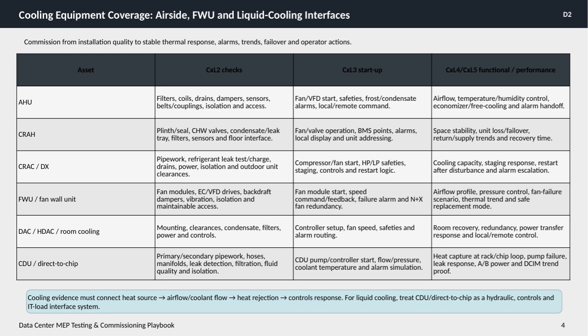We confirm safety functionality like frost or condensate alarms and test local and remote commands to confirm proper integration with the building management system. At the highest levels, CxL4 and CxL5, we focus on functional and performance commissioning. This includes verifying airflow rates, temperature and humidity control, free cooling economizers, alarm escalations, and system redundancy or failover capabilities to assure space stability and reliable cooling performance.